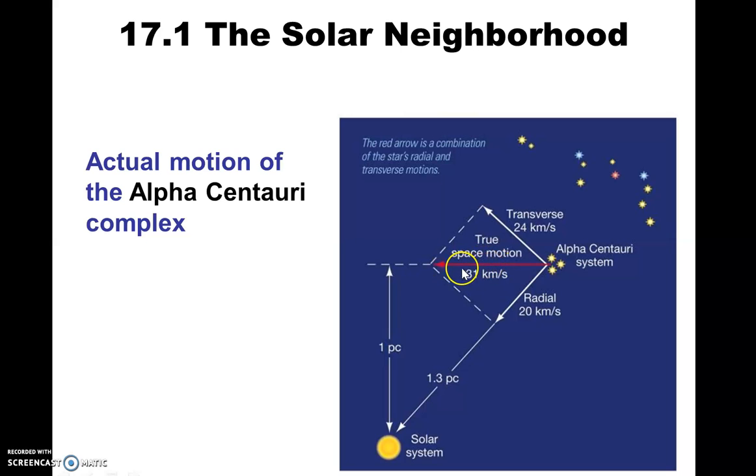That's not something that is observed directly. I want everybody to understand that you don't measure this directly. What you do is you measure the radial velocity, which turns out to be about 20 kilometers per second, which you can do with the Doppler shift. Notice it's blue shifted because it's moving towards us. That part of its motion is moving towards the sun, and it also has its own proper motion, and so when you combine the two, you get a right triangle. This leg right here is the transverse motion.